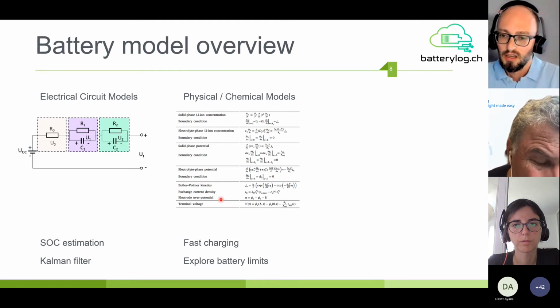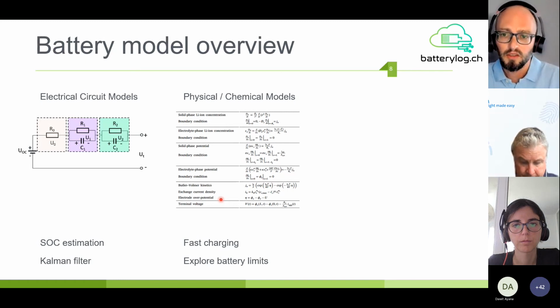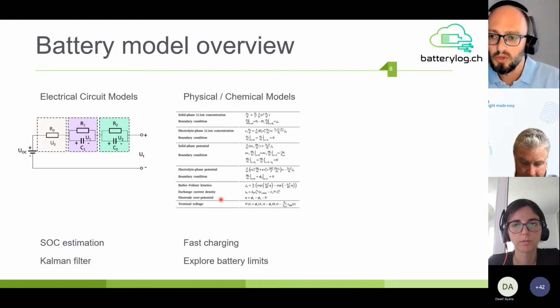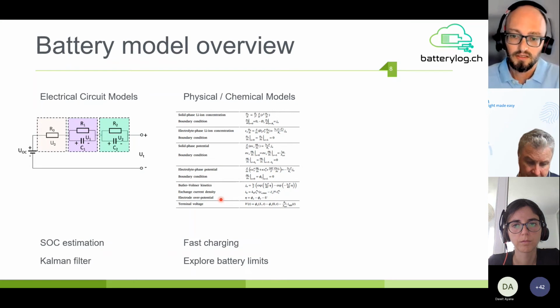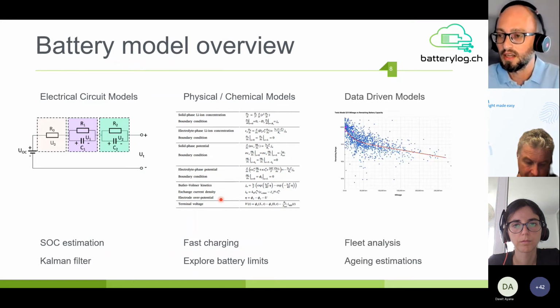Regarding research, there's quite some research ongoing in physical chemical models. I feel they will get better year by year, and that's quite a hot topic analyzed right now.